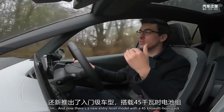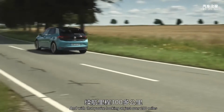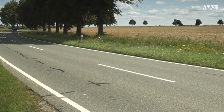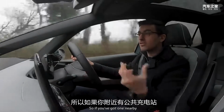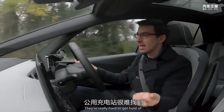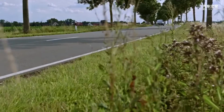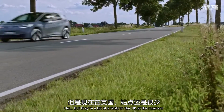And now there's a new entry-level model with a 45 kilowatt hour pack, and with that you're looking at just over 200 miles. There's also support for 100 kilowatt charging, so if you've got one nearby, it shouldn't take too long to charge this thing up, but I know what you're thinking, they're really hard to get hold of. I'm quite lucky that I've got one near my house, but they're a bit of a rarity in the UK at the moment.